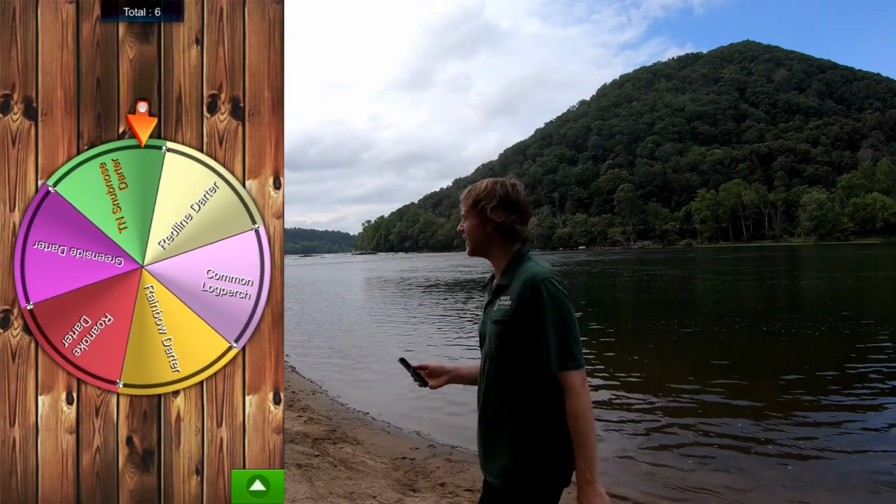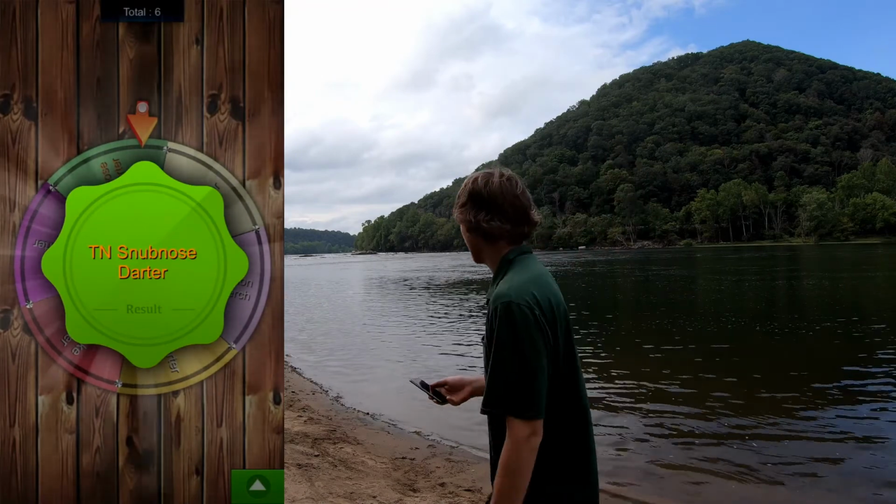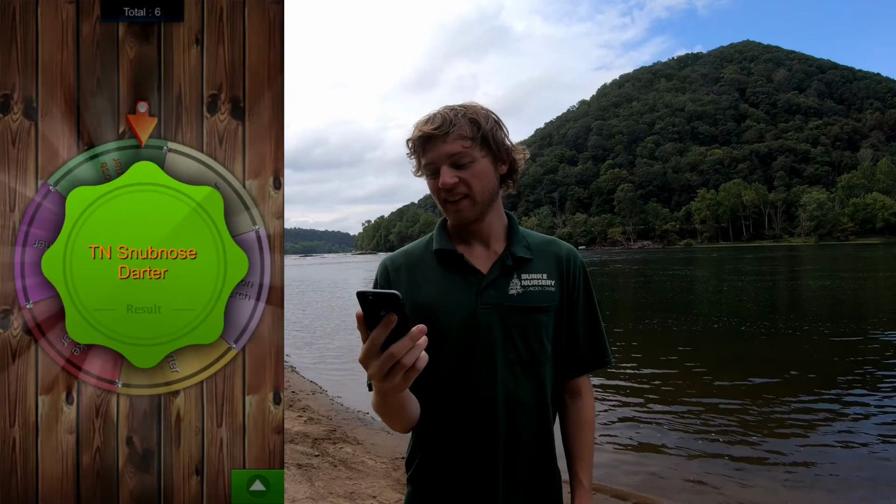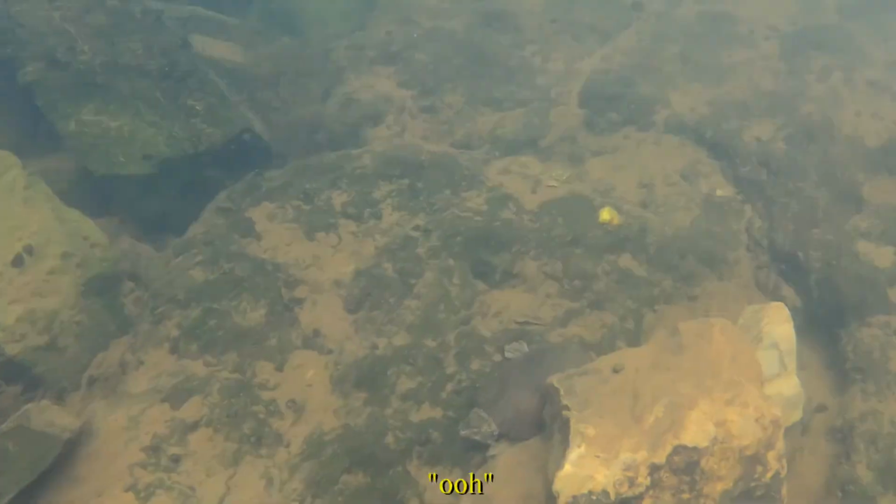Oh no, that's a difficult one. Okay, we're starting on a difficult one. Tennessee snub-nosed darter. Let's try and find one.